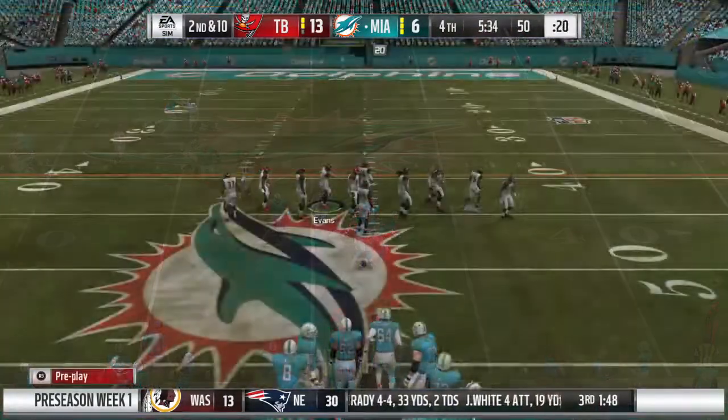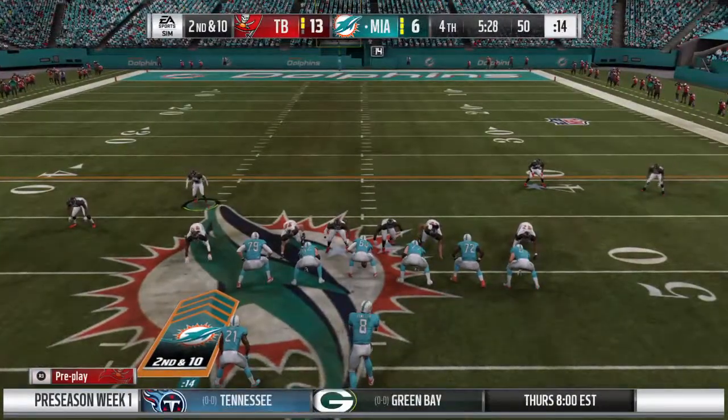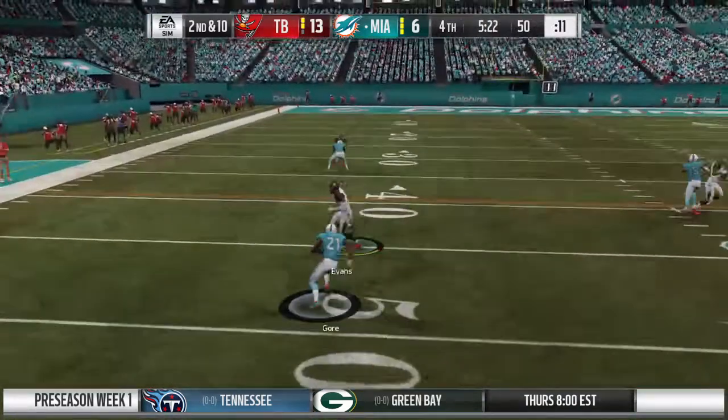Because you have to try and influence them. Make them think that you're doing something else. Make them think that they can get to the passer by letting them by and then setting up the screen and getting downfield. Didn't happen at all. Give a lot of credit to the defense for not tumbling to that one.